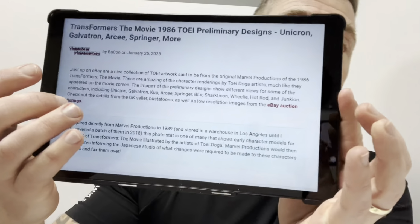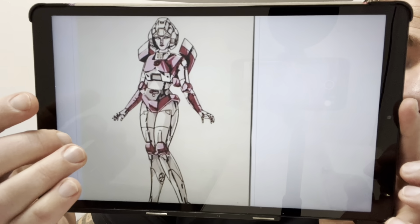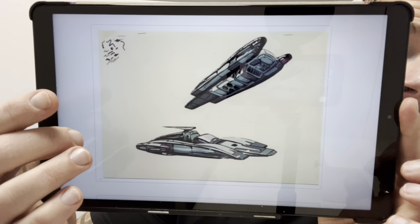It's got images of preliminary designs showing different versions of some of the new characters. In here there are some images of Unicron, Galvatron, Cup, RC, basically all the new characters that they were introducing to the Transformers movie, that obviously they didn't have storyboards for from the Sunbow cartoons. These are great. I've just got a few pictures of this that I've taken, you can see. So we've got RC, and all these are for sale on eBay. It's crazy. Some real Transformers history there.